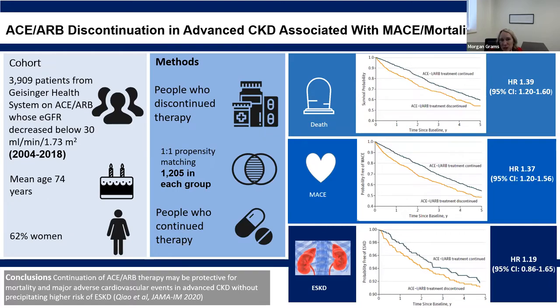So this is observational, but we use what's called target trial techniques. This is a way to try to use observational data and get to cause. So design your study so that it gets to, yes, the use of the ACE seems causally linked to these outcomes. And so what you see is that once people hit below 30, the choice to discontinue an ACE or ARB was associated with a higher risk of death compared to the people that continued ACE or ARBs. Same thing with MACE, which is major adverse cardiovascular events. The people who discontinued ACE had a higher risk of MACE compared to people who continued.